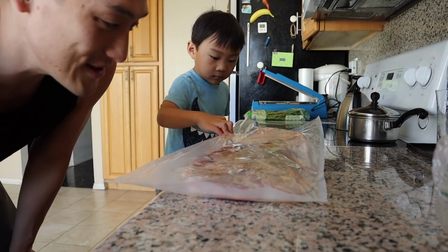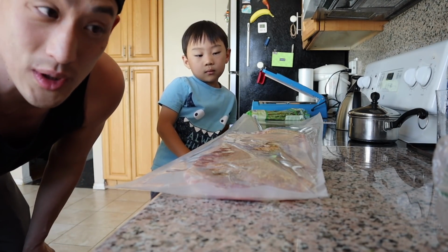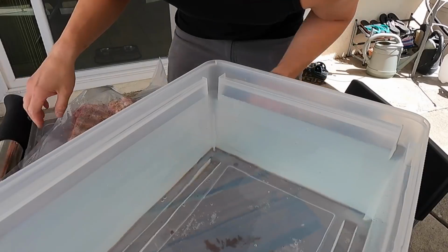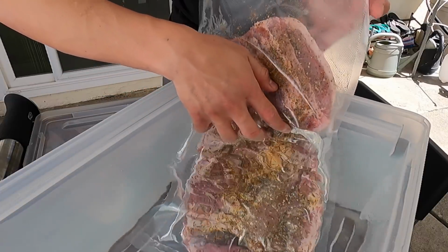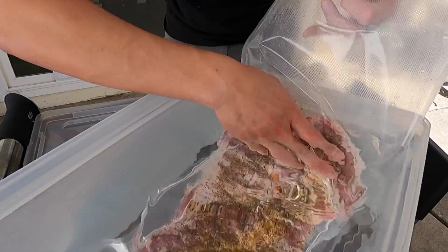So now you guys can see it's in the bag like this now, right? We're gonna submerge the whole thing under water to get as much air out as possible. So you don't need a vacuum sealer. All you need is a big thing of water. And what you're gonna do is you place the meat in like this. And what it'll do is it's gonna force out all of that air.